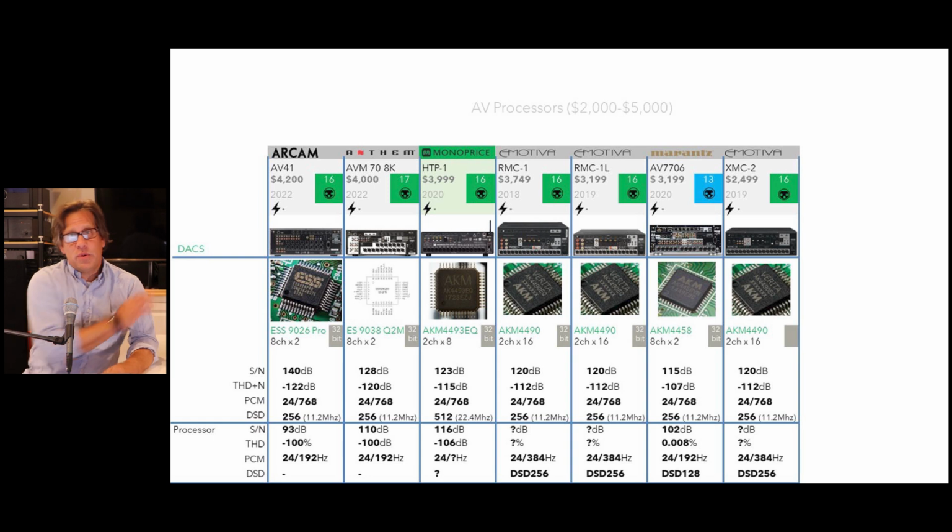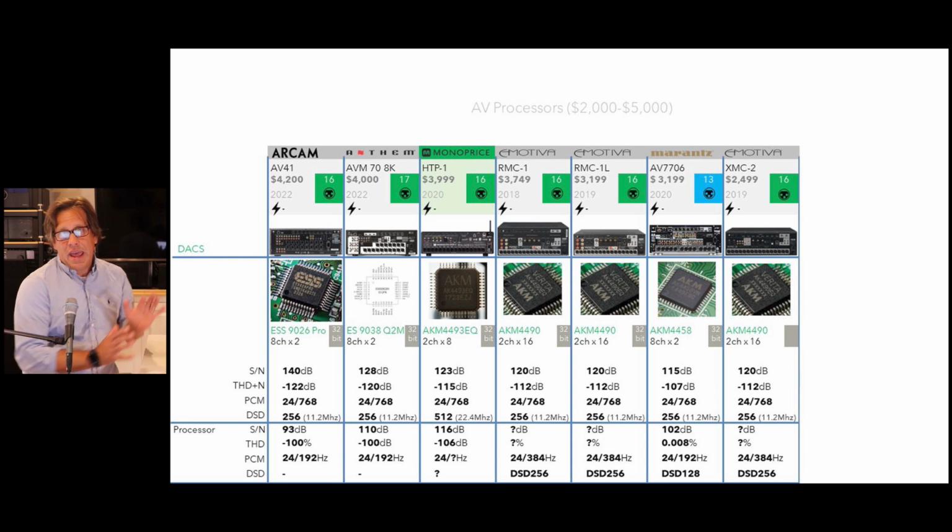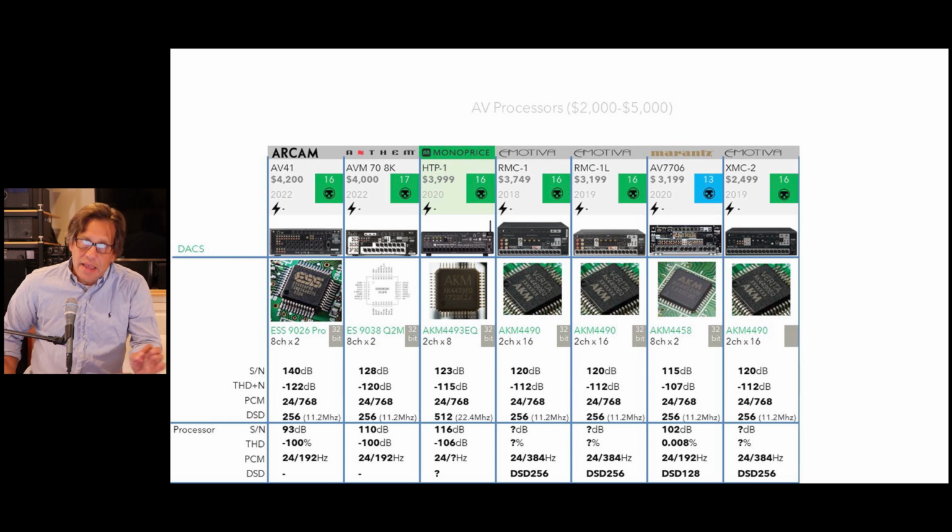Of course, we'll test that out. We've got the unit here. We'll be able to report on how it handles our DSD or not. But the Anthem was not able to do. We had the AVM 70 in-house. That didn't support DSD. And we do have an Arcam AV41 on order. There's a little delay, a little back order on the parts. So hopefully in a couple of weeks, we can have both of these in-house at the same time and check to see if it has DSD support, but their website has no indication, nor does its manual.